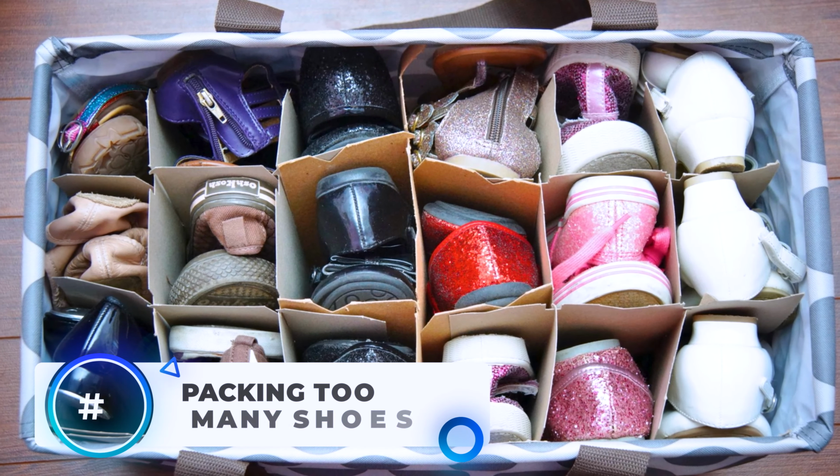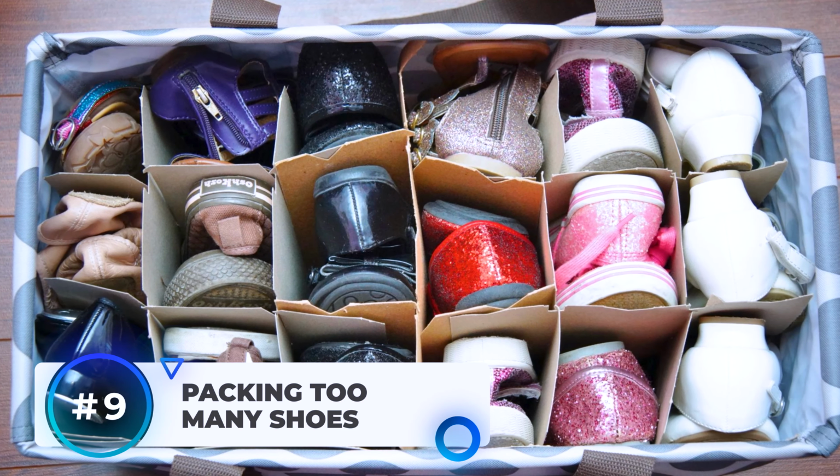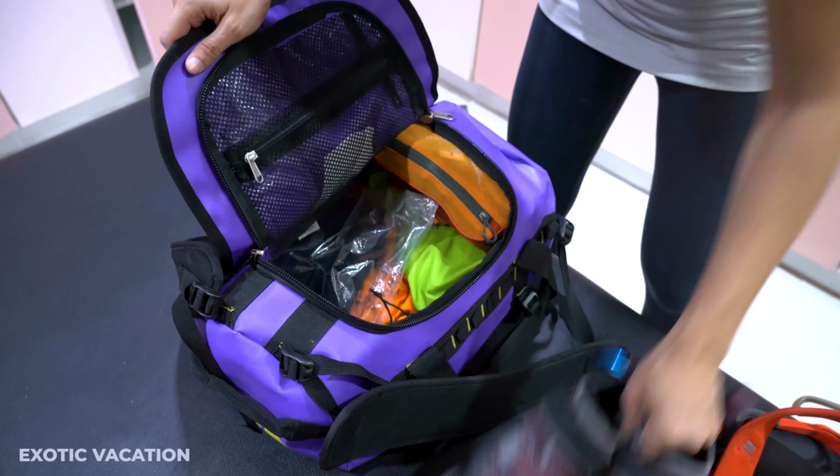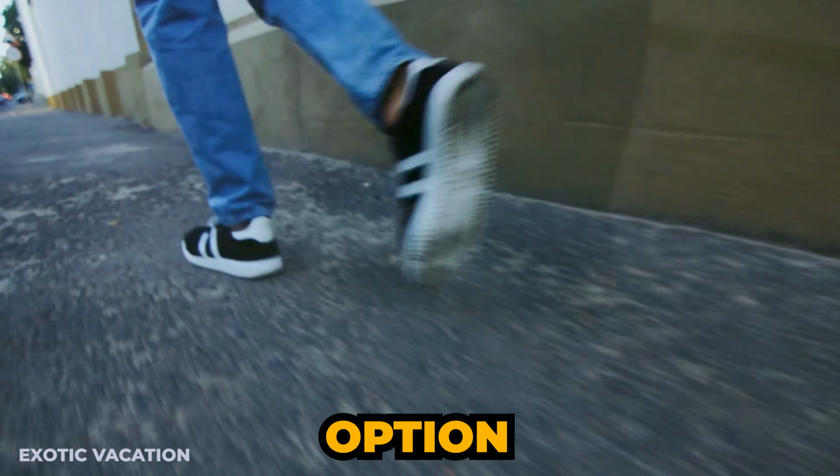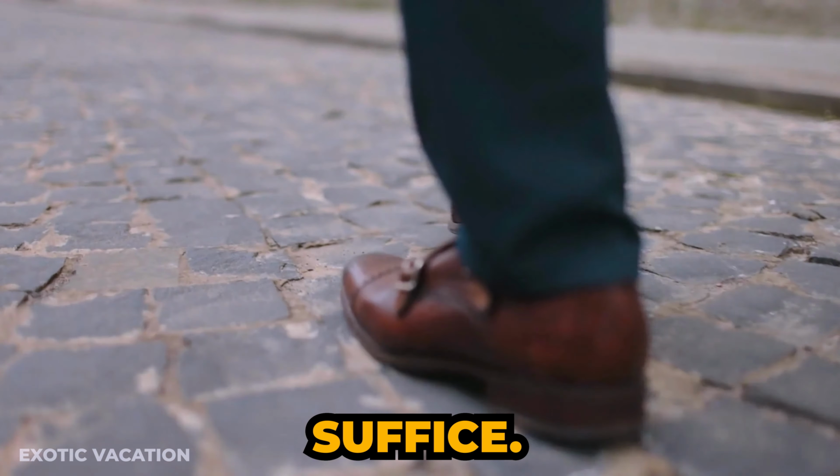Mistake number 9. Packing too many shoes. It might be tempting to pack a pair of shoes for every possible occasion, but it's simply not practical. A comfortable walking shoe and a nicer option for evenings out should suffice.